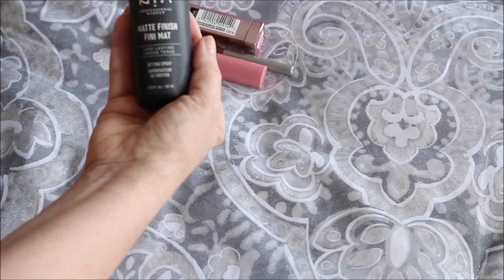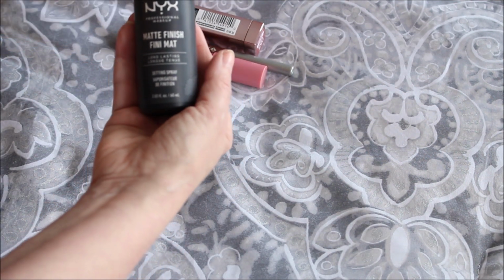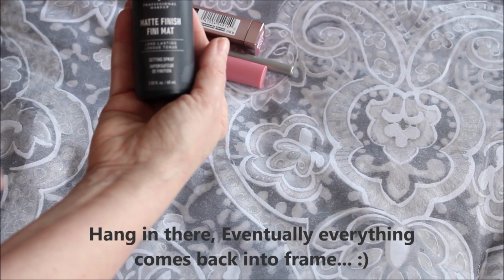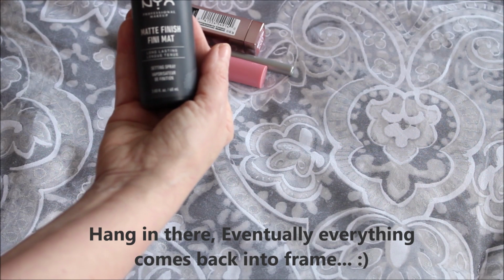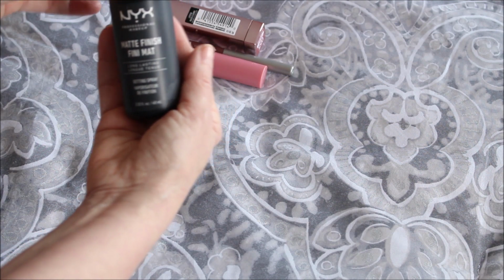And then when I am completely done with my makeup, I always use the NYX Matte Finish spray to set everything and keep everything where it's supposed to be.